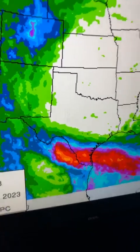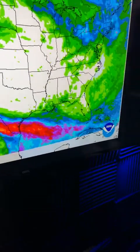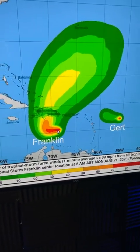Even though there's a lot of drought in Texas, you don't need 5+ inches of rain in a short amount of time. That will flood no matter where you are. So we do have to watch out for flood risk here in South Texas as well. Well, let's head back to the Atlantic and talk about what's happening with Emily, Gert, and Franklin.